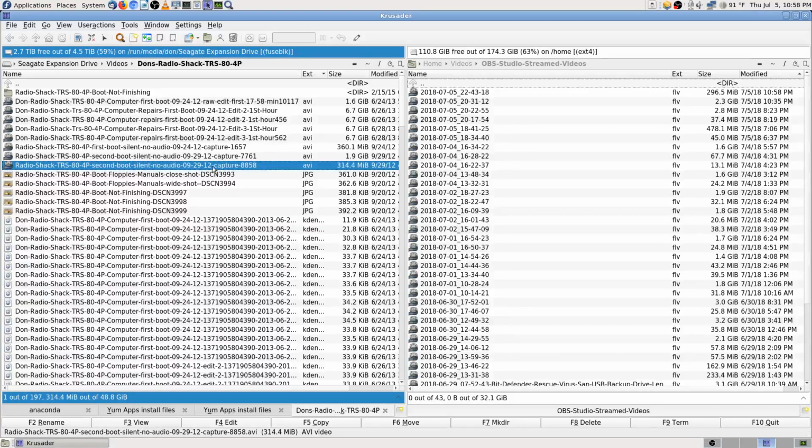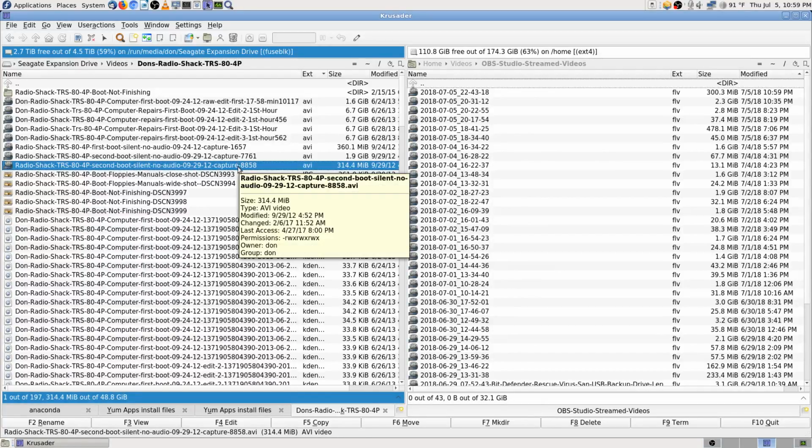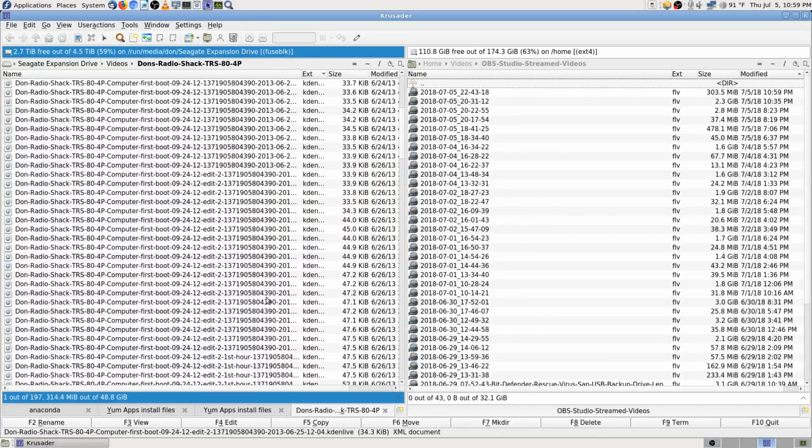And then, yeah, I don't even know what all that is. But I know the ones that say no audio, they would be silent. And one of them was just a headshot of me talking, seeing my face while I was talking, put off in the corner, and then the other one was the TRS-80. I'd have to completely go through those to figure out what's what.